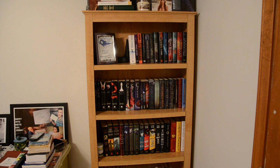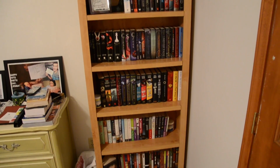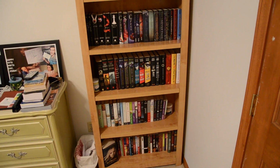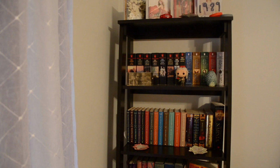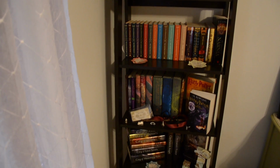bookcases. Obviously this is my old one, my first bookcase, the love of my life. And yeah, it's pretty large and pretty full. I no longer have to do Tetris, so yeah, that's pretty exciting. This is my second bookcase, my new bookcase. It's very pretty. I like it a lot. It has most of my series on it.